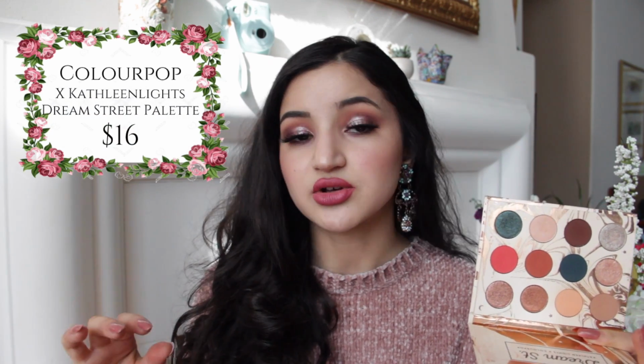I really love their eyeshadow palettes, and I feel like they're pretty consistent in terms of quality, but there are two palettes from them that I feel are even better than the regular formula that they offer. Those are the Good Sport palette and the Dream Street palette from Kathleen Lights. This one came out around holidays of last year, and this is a step above the normal ColourPop formula that's in their singles and their other palettes.